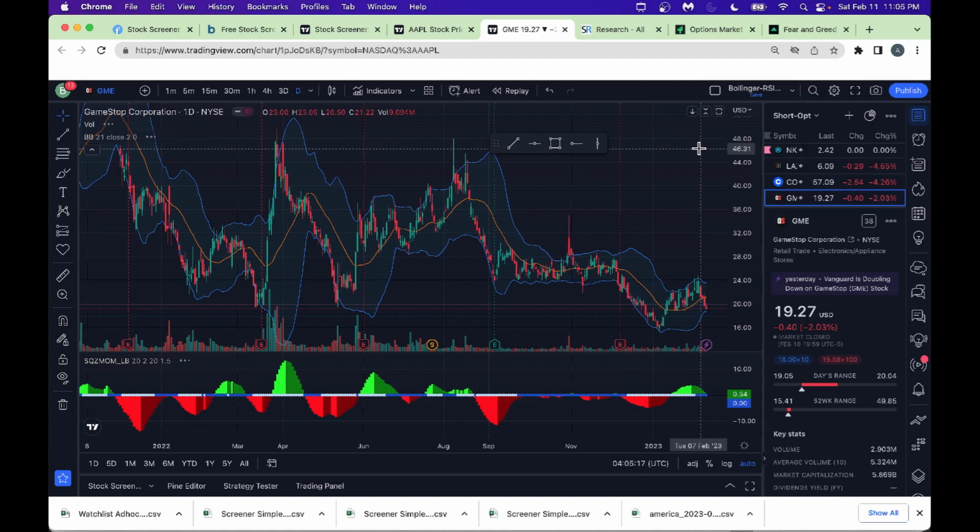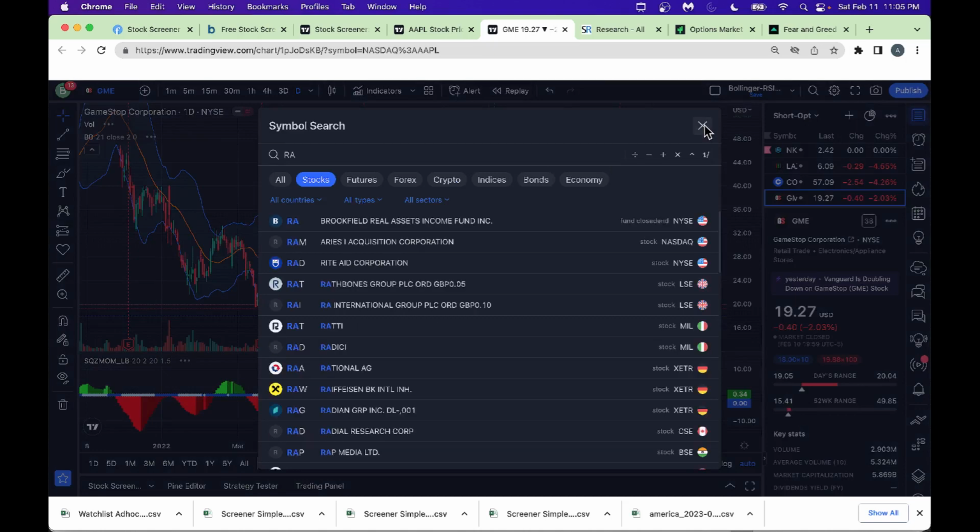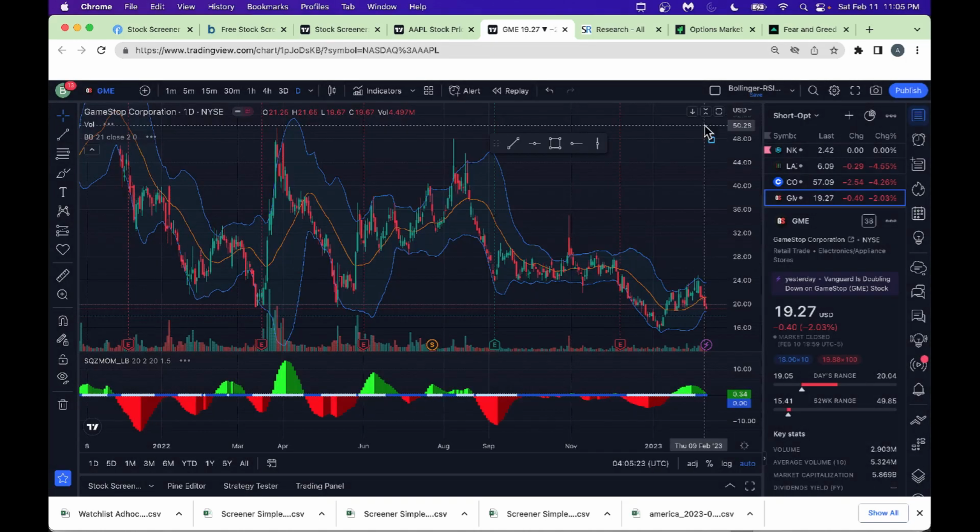Look, GameStop, we got the Bollinger Band here. From a Bollinger Band perspective, it's trying to hug the lower band. That tells you momentum is down. And look, from a Lazy Bear perspective, the stock is curving down. That tells you right now it's undergoing some tough time.